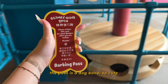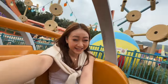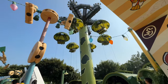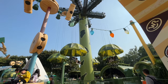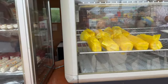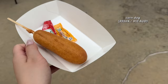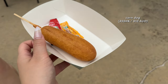Got a little path to go on. Have fun with Slinky Dog. Oh my god, looks like it's the sun. We've got churros, corn, and corn dog, and I'm gonna get that today. Okay, so we got the corn dog, and it comes with the side of tomato sauce and mustard.